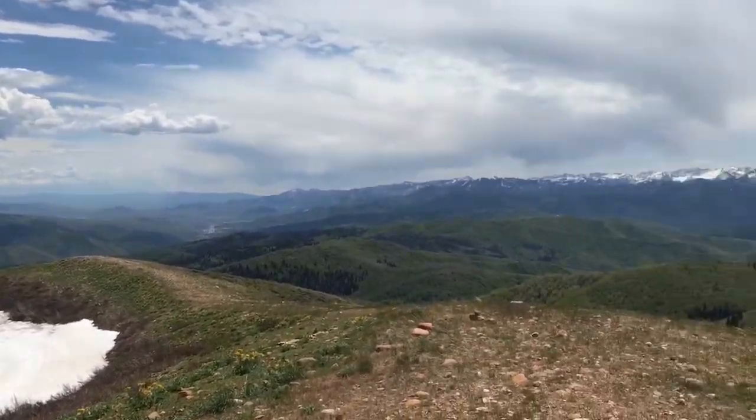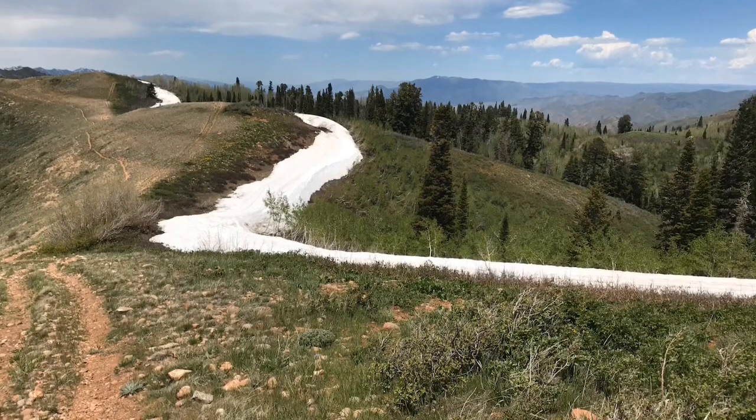I leave the wind and Big Mountain and head back.